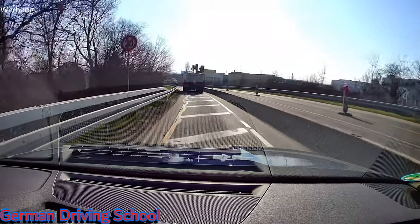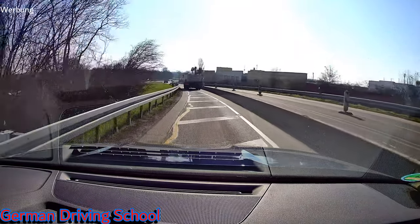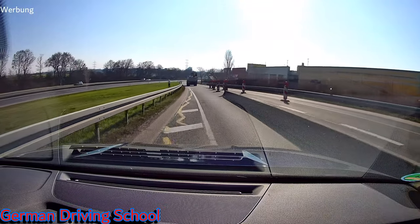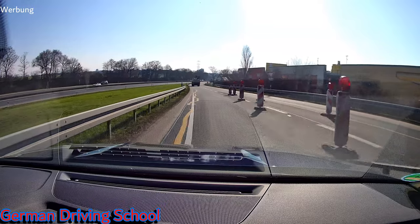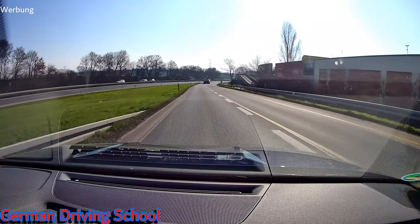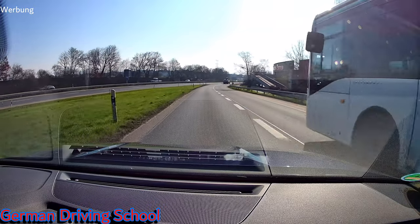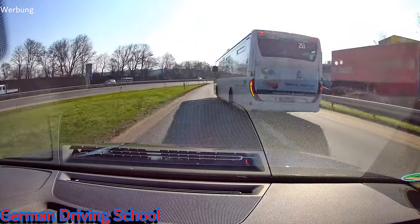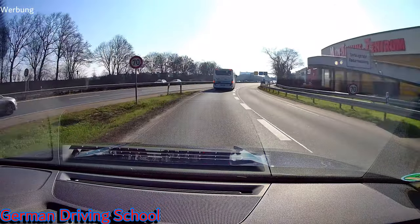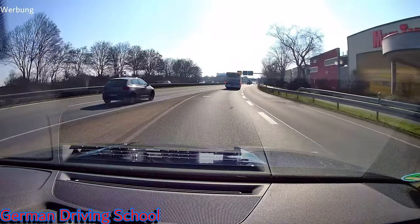On the right side, you see the buildings, that's the shopping mall, Main Taunus Center. Lots of shops. And we are out of the construction. Yellow line is over now. And then we are back to 100. And here you can see the sign of 70 on the left side. That means 70 is the limit.